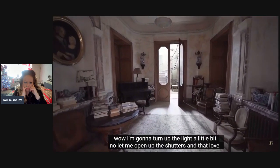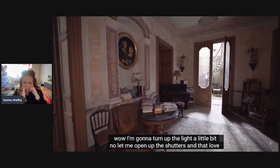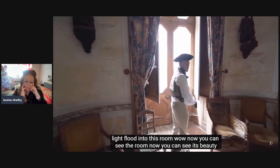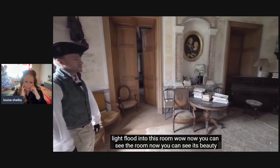Wow. I'm gonna turn up the light a little bit. No, let me open up the shutters. Let light flood into this room. Wow. Now we can see the room. Now we can see its beauty.